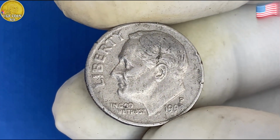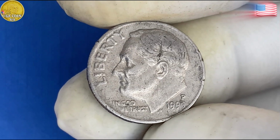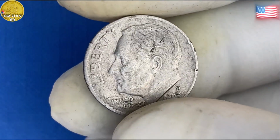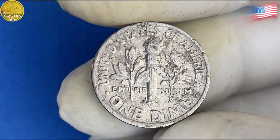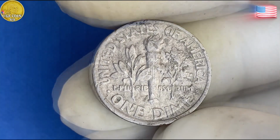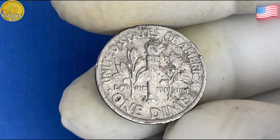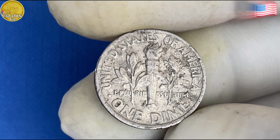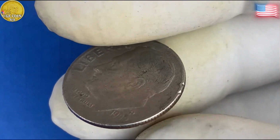So, if you happen to come across a 1999 Roosevelt dime, don't just dismiss it as ordinary currency. Take a closer look. Look for signs of minting errors, unusual features, or any other distinguishing marks that could make it stand out. And most importantly, always check the condition. If it's in excellent condition, don't be surprised if it turns out to be worth far more than you expected. Coin collecting is full of surprises, and you never know when you might come across a rare treasure.